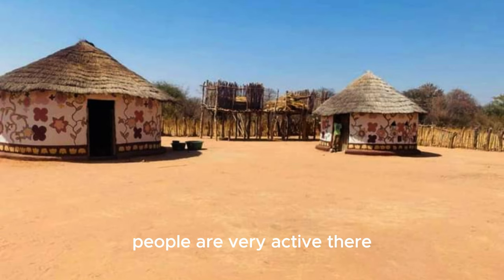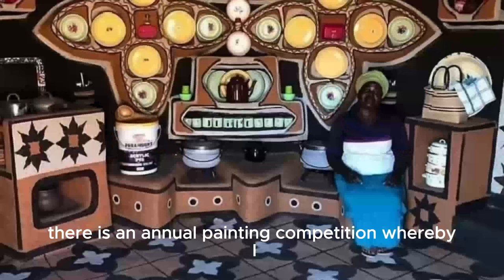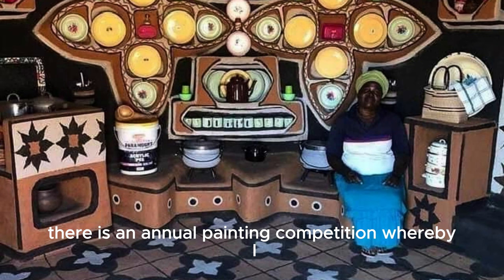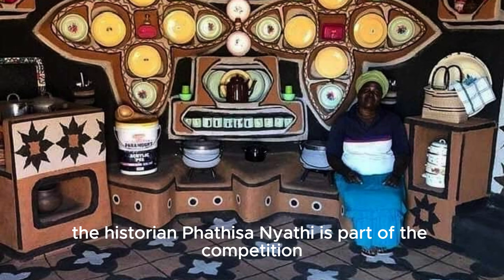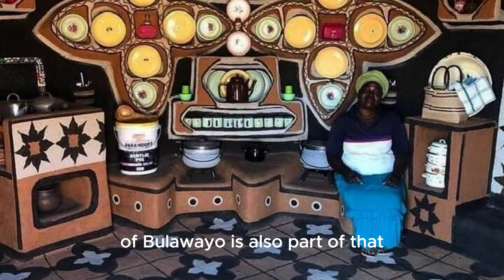Another reason is because there is an annual painting competition. The historian Pathisa Nyathi is part of the competition. He's running the competition with other non-governmental organizations. I think the Art Gallery of Bulawayo is also part of that and is also funding that competition. So there's a competition in the Matopo area where villagers compete.